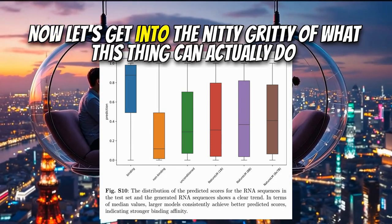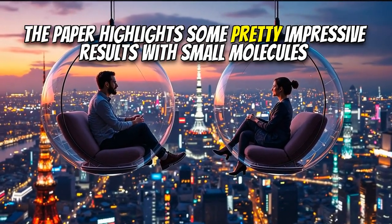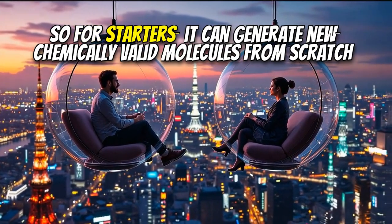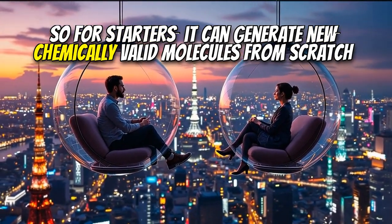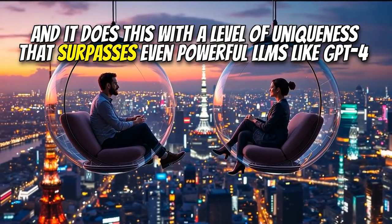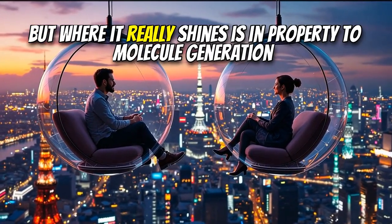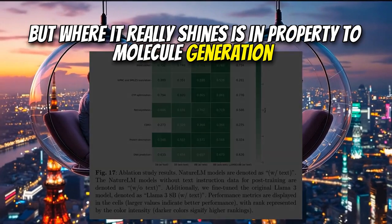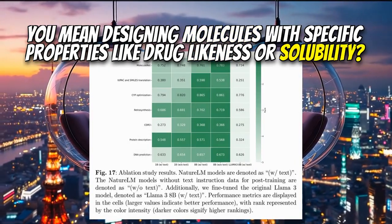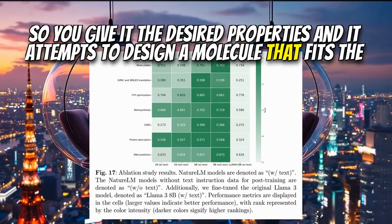Now let's get into the nitty-gritty of what this thing can actually do. Okay, let's do it. The paper highlights some pretty impressive results with small molecules. What were some of the standout achievements there? So for starters, it can generate new chemically valid molecules from scratch. And it does this with a level of uniqueness that surpasses even powerful LLMs like GPT-4. Wow, okay. But where it really shines is in property-to-molecule generation. You mean designing molecules with specific properties like drug-likeness or solubility? Precisely. So you give it the desired properties, and it attempts to design a molecule that fits the bill.